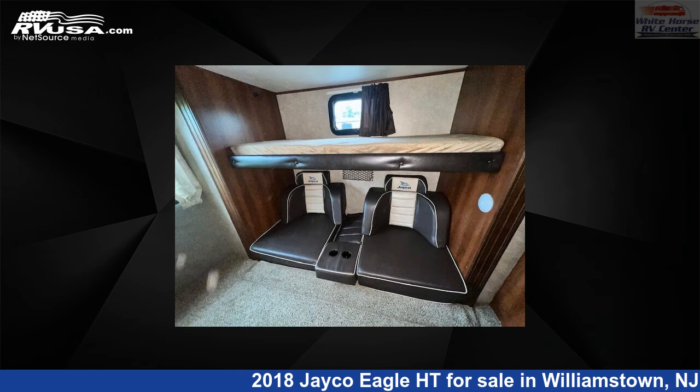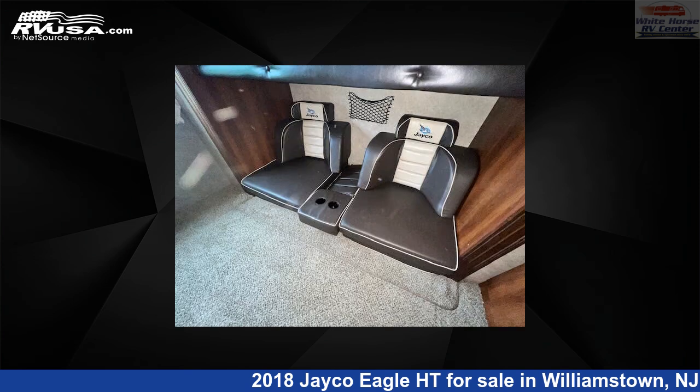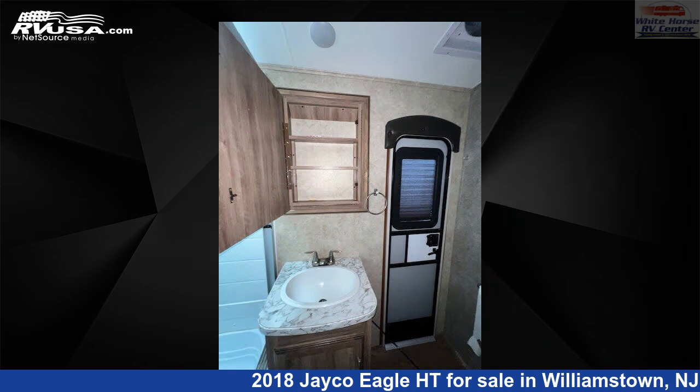This used Jayco is 37 feet 10 inches in length and features a tan, brown classic neutrals interior, sleeps 8, skylight, auxiliary battery, slide-out, external shower, TV, air conditioning, and 75 gallons fresh water capacity.